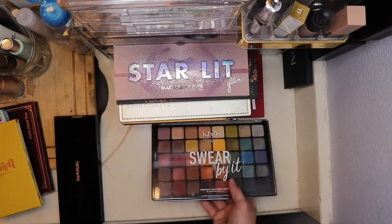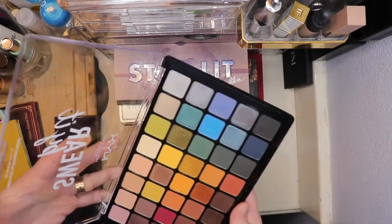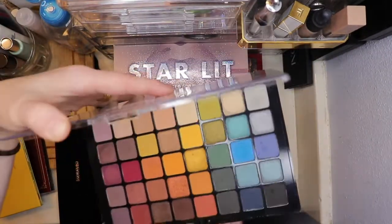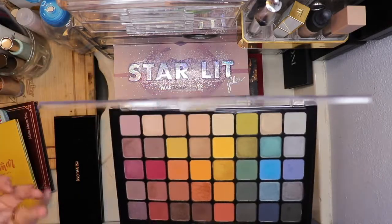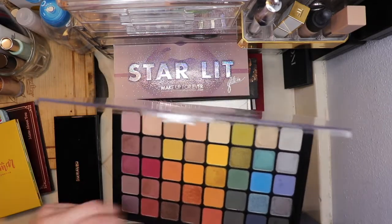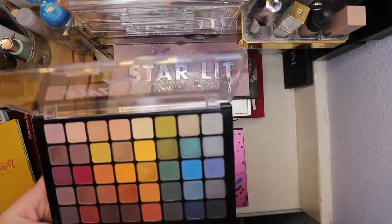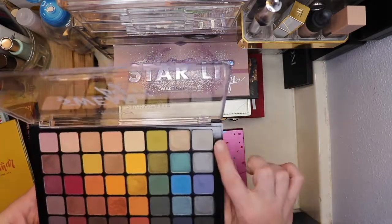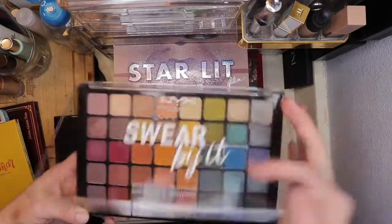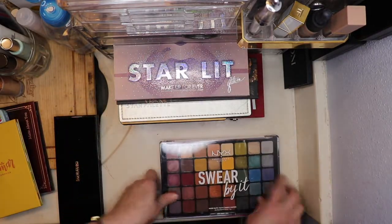Same thing with this. I'm always on the fence about this because I go through periods where I never reach for it. This is the original Swear By It palette. I really like this, but then there are times where I find myself reaching for it. There are some things that are easily dupable with my Inglot single shadows, especially some of these burnish shimmers. But I have moments, like those deep mattes in the Smoke Sessions palette. I'll use these blues, some of these shades. It's just a nice go-to when you need random colors. They're going to be in this. So I'm going to keep these two guys.